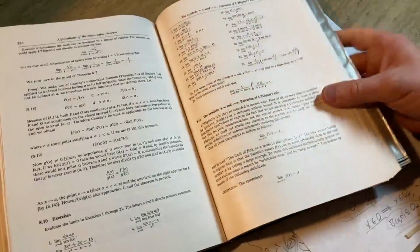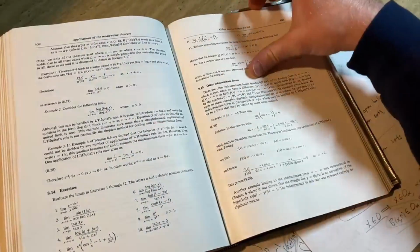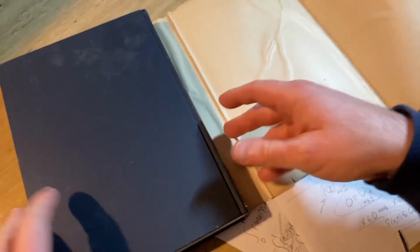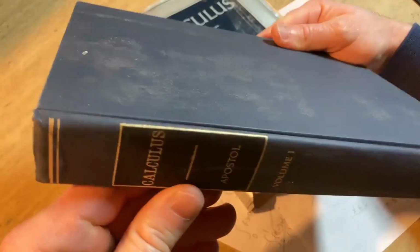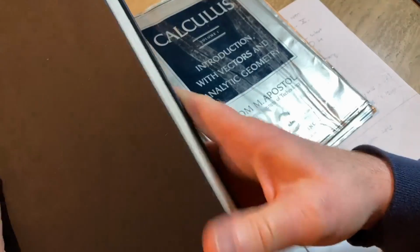Wow. Tom Apostol. Yeah, the legend. Great book, though. I think it's excellent. We should take the dust jacket off and look at the book without the dust jacket. Let's try that, just to see what it looks like, so you can get a good look there. I think they put like plastic on the dust jacket, so I appreciate whoever did that. That's good. Look at that. Calculus, Apostol, Volume 1. Beautiful. Yeah. Wow. The weight.